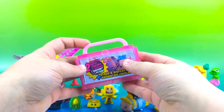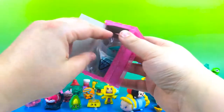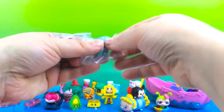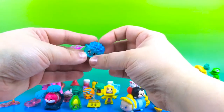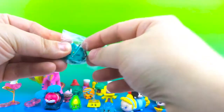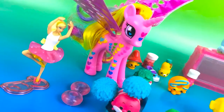So here is the stack and display case. It has a little handle. It has two Shopkins hidden inside. This is Doggy Bowl, sparkly blue Doggy Bowl, and our next one is Sasha Belt. Sasha Belt is a rare. Two little stars and a little tongue sticking out.